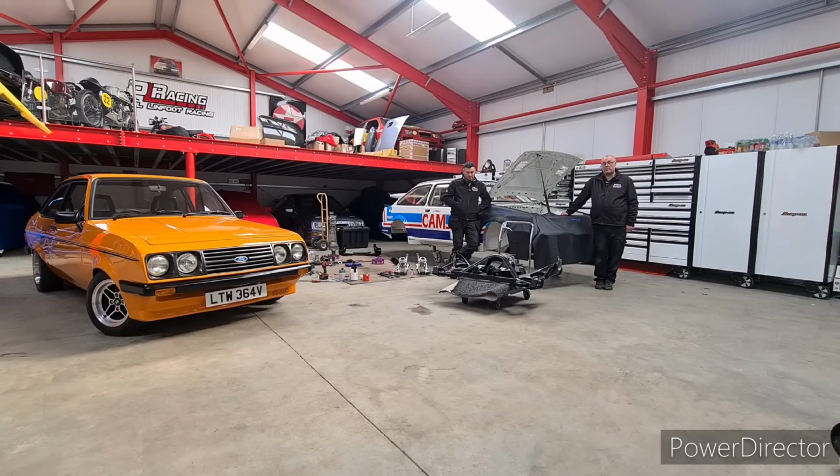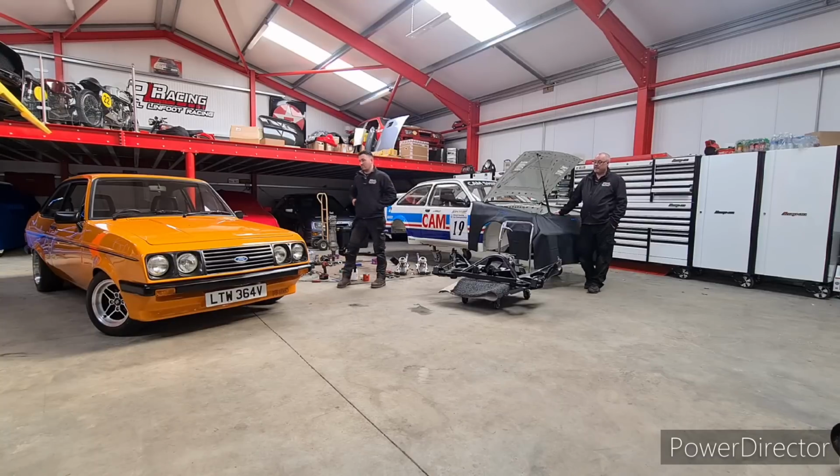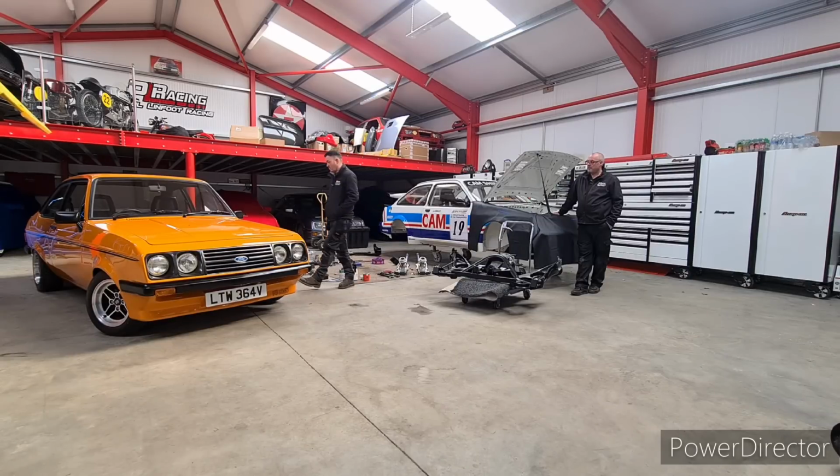And Steve's going to tell you about something else in the workshop. Yeah, so earlier on this morning, we had a delivery of another car, this RS2000 here. Customer basically said he'd give us a list of quite a few little bits and pieces that he wants us to look at and address. I don't think he's had the car long, has he? No, he's only just bought it. So I think he's looking at just sorting out the little bits and pieces so he can enjoy it. So that's something else that will end up on the channel probably over the next month or so. Yeah, I would say so.